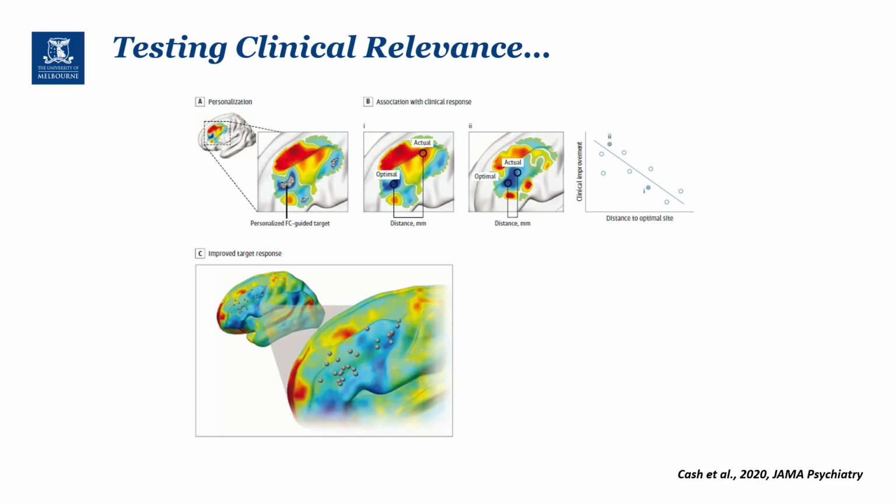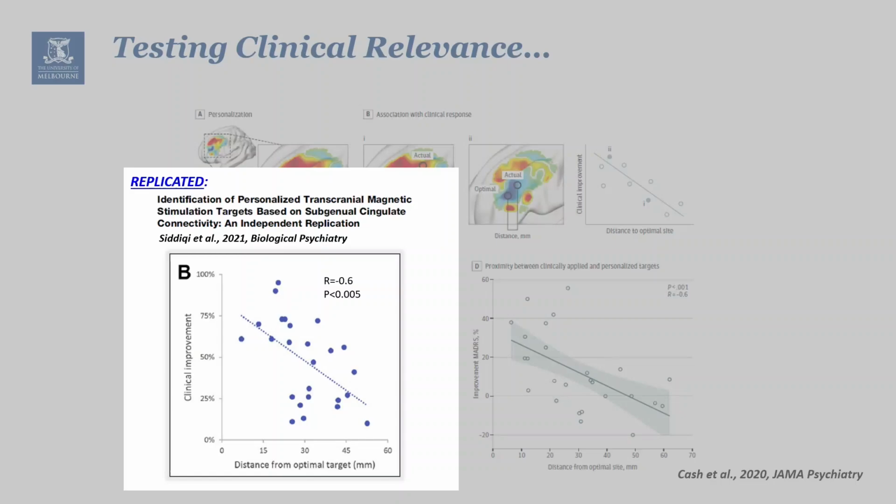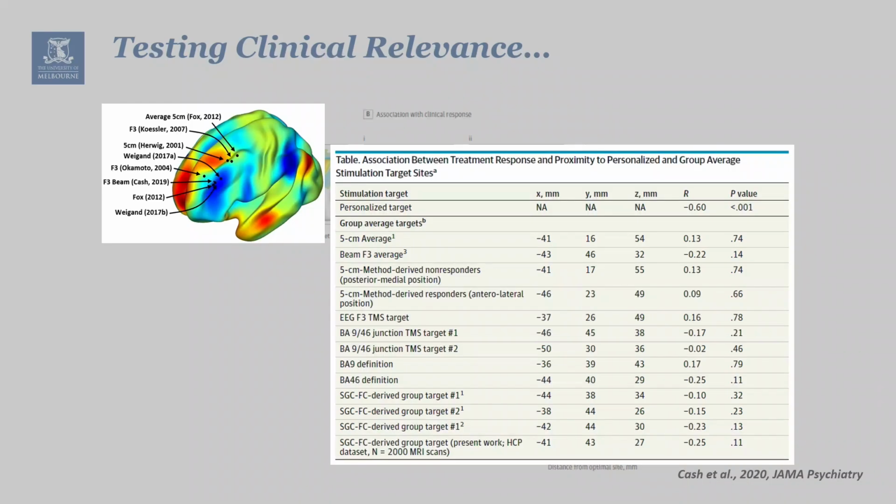So here you can see the scatter of optimal personalized stimulation target sites across this cohort. And here you can see that our data confirmed this hypothesis. This figure shows that individuals who serendipitously received TMS closer to their optimal stimulation site consistently had better treatment outcomes. Moreover, these findings have recently been replicated by Shan Siddiqui and colleagues in an independent cohort. And in our paper, we also showed that there was no relation to TMS clinical outcome when we instead computed proximity to any of the one-size-fits-all group targets that I showed you earlier.